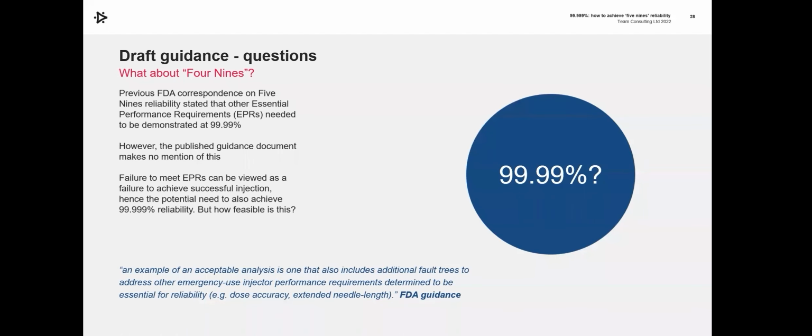What about 4 nines? Early on in correspondence, there was reference to 4 nines, 99.99% reliability for some of the essential performance requirements, but in the published guidance that's not mentioned, and the assumption really is that everything effectively needs to be viewed as important in order to achieve a successful injection. So things like injection force or safety removal or delivered dose, etc. So do they all need to be at 5 nines? If so, how feasible is that? I think that's one outstanding question.